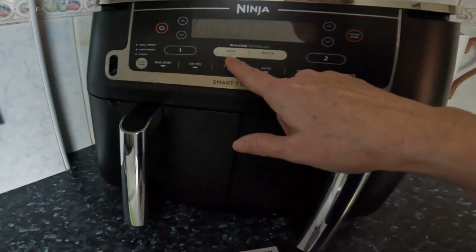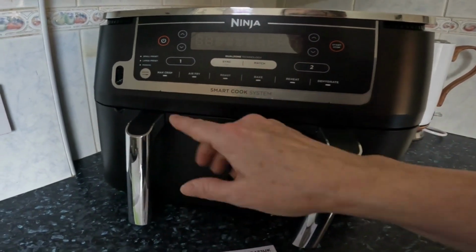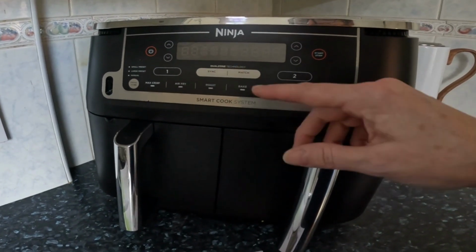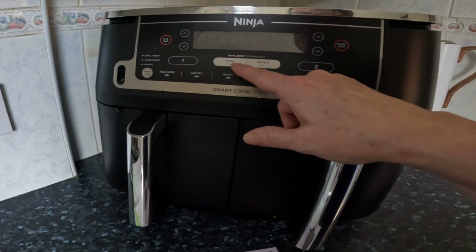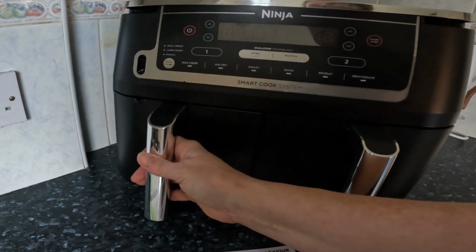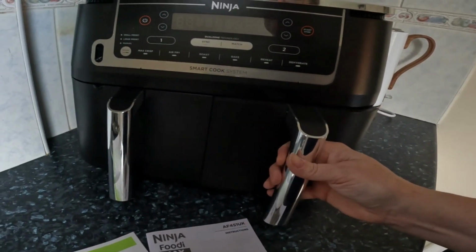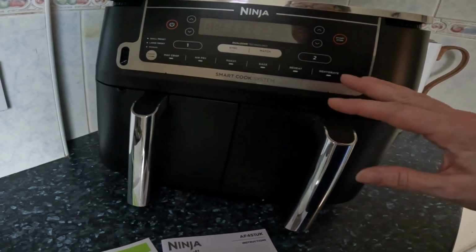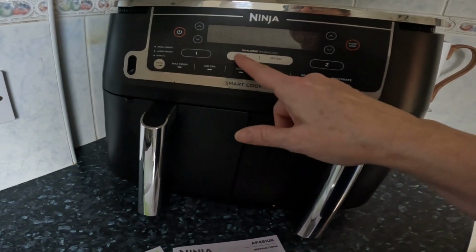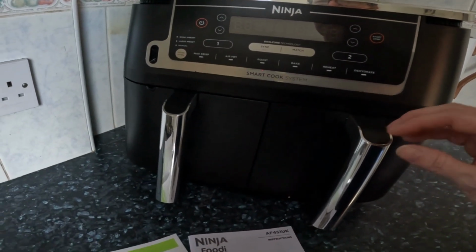You've got the sync and the match. I've used match and I found that really useful. If you're cooking the same things in both drawers, obviously you don't have to enter the information twice. I haven't used sync, but I have read about it. If you've got, say, pork loin in this one and roast potatoes in that one, on different times and different heat, you just press sync first, and then it will time everything so it finishes at the same time, which is very useful.